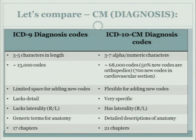ICD-10 is flexible. We can add new codes. It's still got lots of expandability. It's very specific. It has laterality. You have to specify right and left, versus a lack of laterality in ICD-9. It gives us detailed descriptions of anatomy versus generic terms of anatomy in ICD-9. And there are more chapters, 21 chapters versus 17.